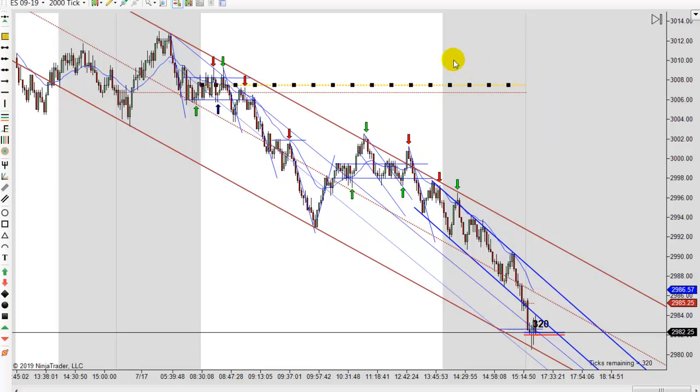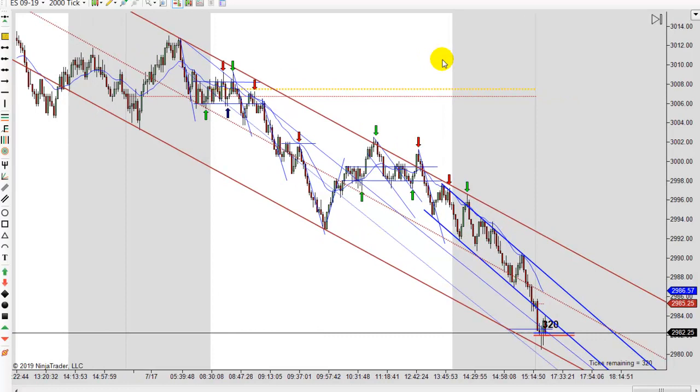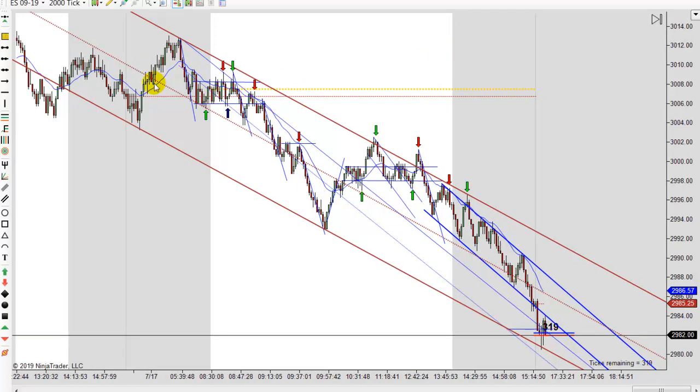Anyway, I'm going to wrap it up. Nothing else we can say about today. Just a nice trend down. Had a decent correction in here. And this is what really throws people off. I got a couple of questions about this. People think this is a reversal, and they start trying to get long, or they try to get short again right in here, and they get whipsawed.